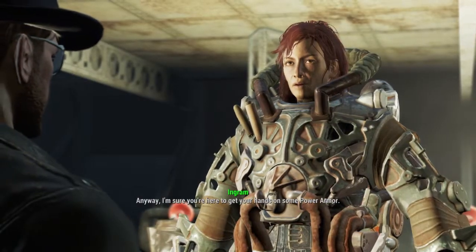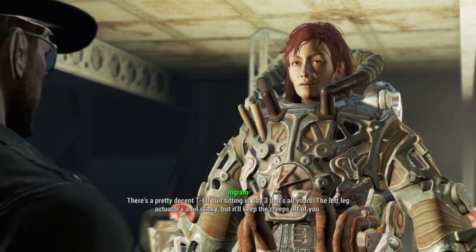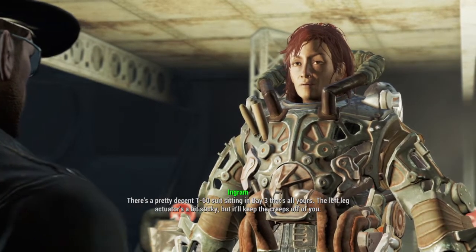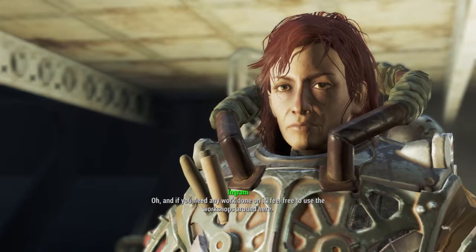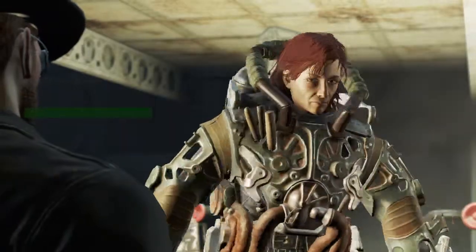Anyway, I'm sure you're here to get your hands on some power armor. There's a pretty decent T-60 suit sitting in Bay 3 that's all yours. The left leg actuator's a bit sticky, but it'll keep the creeps off of you. Oh, and if you need any work done on it, feel free to use the workshops around here. Now, if you'll excuse me, I need to get back to work.